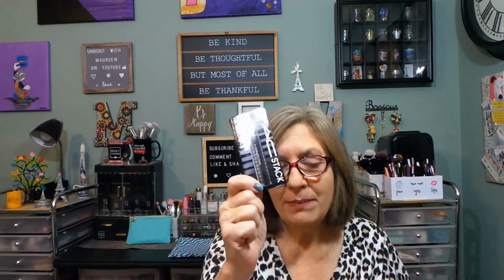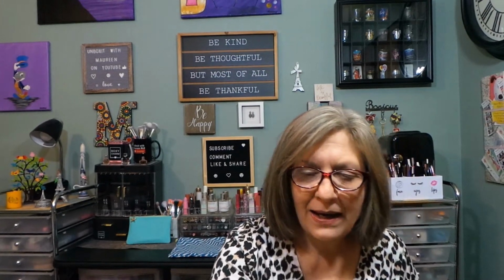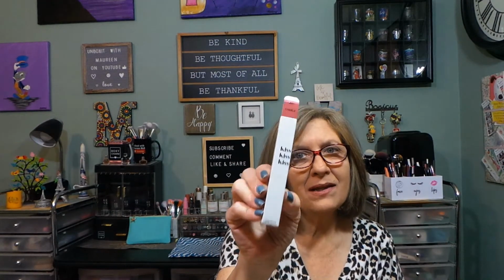Always love Murad. I don't think I'm getting this in either of my paid bags. So I'm excited for that. And if I don't already have this, I will keep it. And if I do, obviously I will share it. I don't think this is the shade that I have, though. But I don't want to swatch it because the minute I do, I have to keep it.